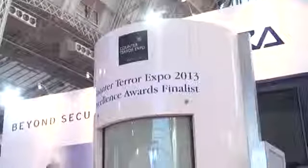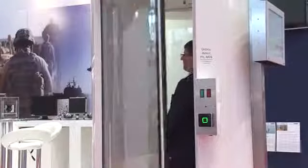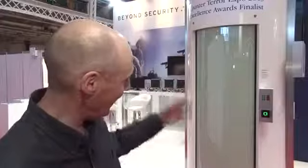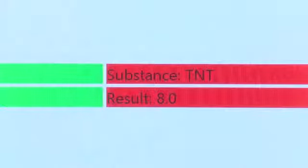So what we've added to the Orthos Detect is actually a sensing device, which is currently used in ports to detect narcotics in containers. So that, again, once somebody is actually inside the device, a blast of air comes down through the device. It releases any particles that will be on your body. They then go into a small chamber, a detection takes place, and if you have any of the restricted chemicals on you, then you will be rejected out of the interlock.